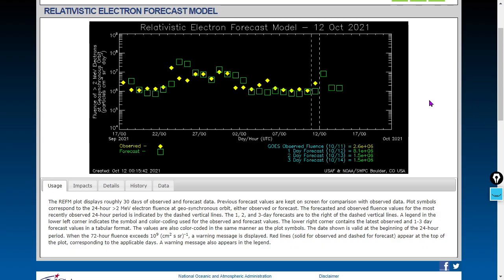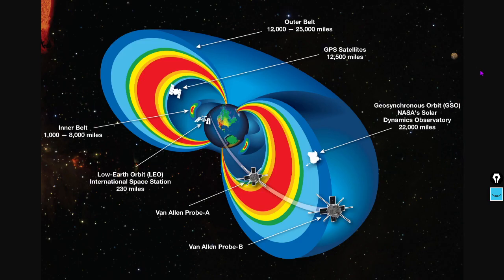And here's the forecast model. I would tend to agree that we're going to see a little higher levels here. We may see electron warnings. The SMASH team will probably find out before everybody else. smAsho.com/SMASH-team.